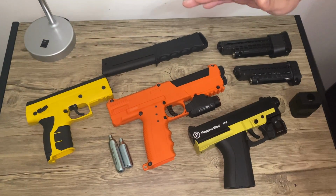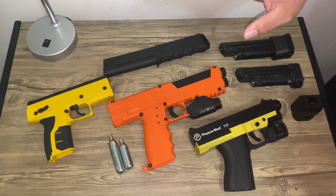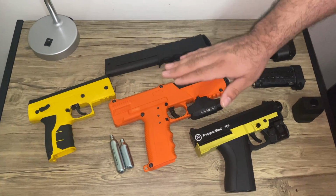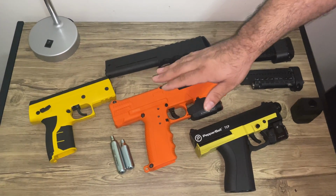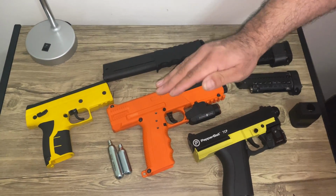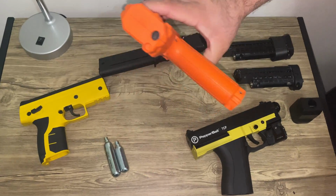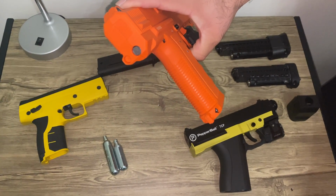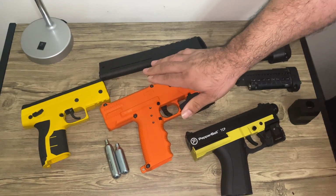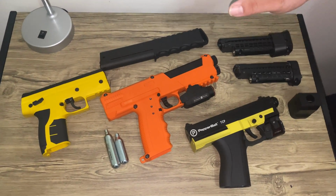So let's talk about velocity. Now, the velocity, you can adjust it on the TCP, but it's non-adjustable on the Byrna HD and non-adjustable on the TPR unless you know what you're doing. I know how to adjust it on the TPR, but as is, it's powerful the way it is. The TPR has a cap there that you would have to take apart and adjust with a wrench. They set it at 330 from the factory. It's more than enough power. You don't have to do anything to it.